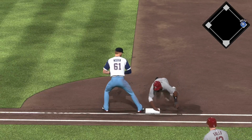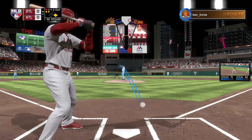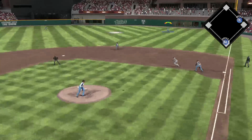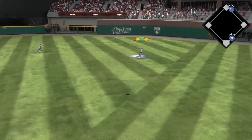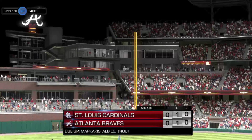Here's a look over to first and a dive, but he's back. No runs, just 1 hit, and no errors so far for the Redbirds. Lofted in the air out toward right center. Castellanos has it in his tracks, and that ends the inning.